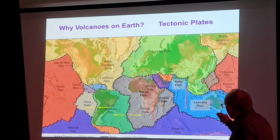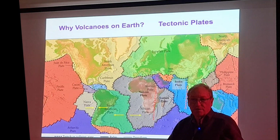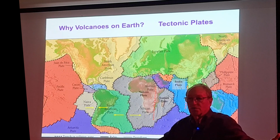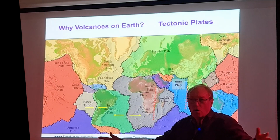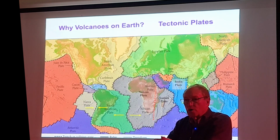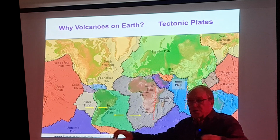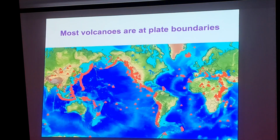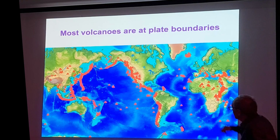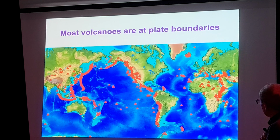Now, of course, the plates are the very cold outer layer of the Earth. The first, if you like, 50 kilometers or so is cold, and it's solid cold rock. And so they're strong, and the plates are brittle, and they break apart, and they pull apart, and they push together. So why should we get volcanoes, if the inside is molten, and here's just to make that point that most volcanoes are on plate boundaries.